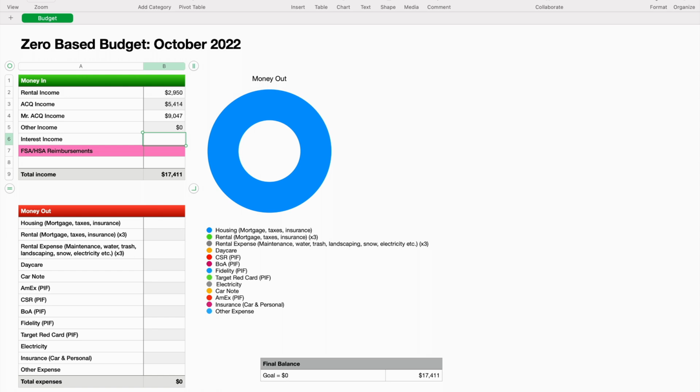As far as interest income goes, I made $22 in interest income. That's relatively high compared to how it's been this year because a lot of those high yield savings accounts are adjusting their rates on what feels like a monthly basis.